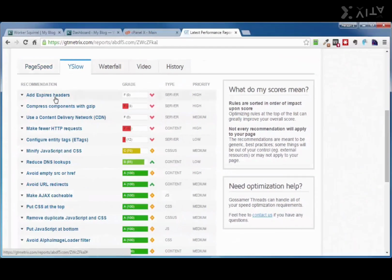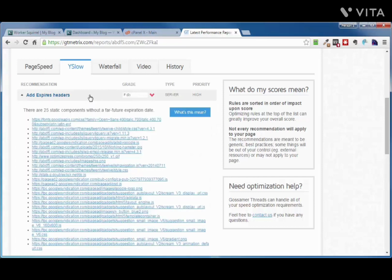Now we go to YSlow. You can see here we got a big fat goose egg, 0, total F. Click on the link here, and again, this is for expires headers. I guess that's YSlow's version of browser caching, tomato, tomahto kind of thing. But you can see here that there's a whole lot of different items in here that are external links that I have no control over, but there are a few of them in here that are on my website, that are on my URL, that I may have some control over. So here's what we're going to do.